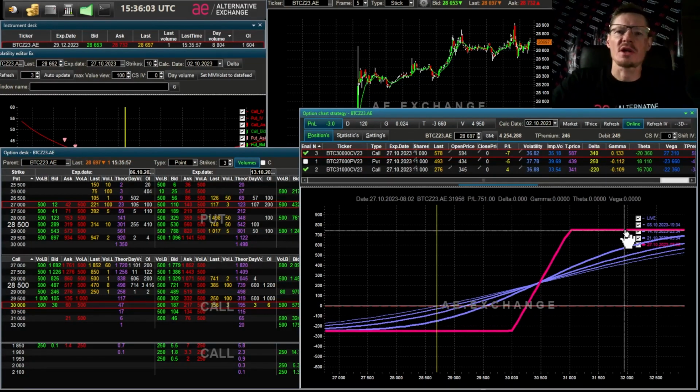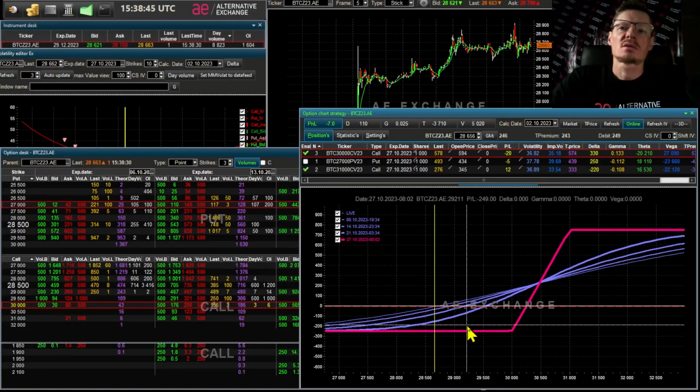Vertical spreads have very good financial leverage and are very cheap. Spreads can be used if you believe that the price will not rise or fall below or above a certain level. And that's my top 3 strategies for options trading.